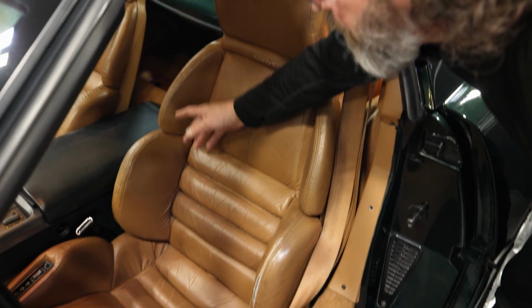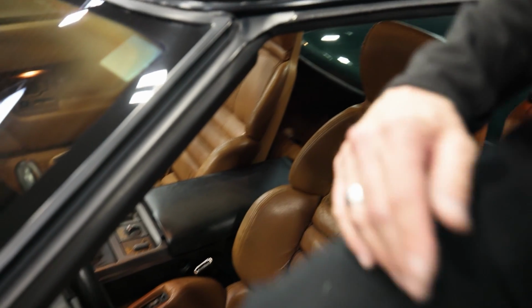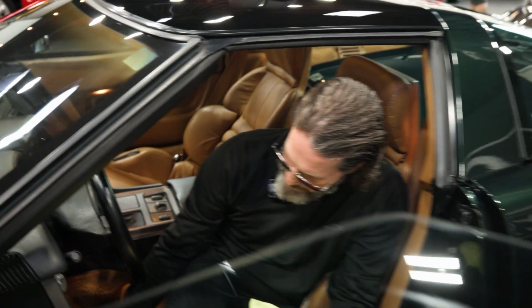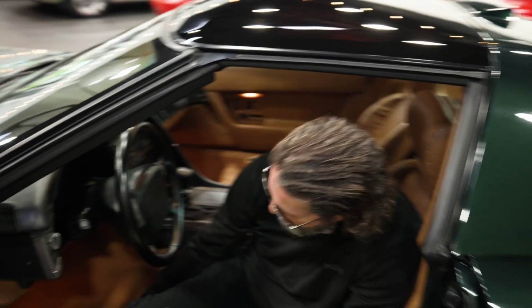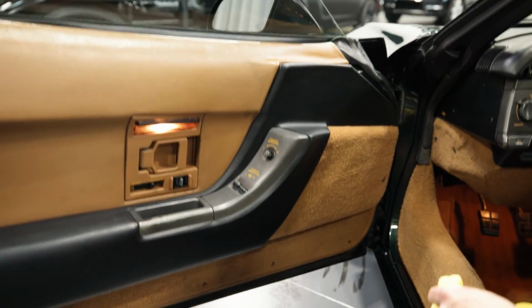Center console looks pretty darn good. We'll be able to look at all this a lot more in detail once we get outside. The carpet's got a little bit of a stain down there underneath the pedals. But the carpet on the doors, the leather on the doors, and the leather on the top of the dash is all in great shape. All these buttons are in good shape. None of them are sticky. None of them are coming off. None of them are faded.